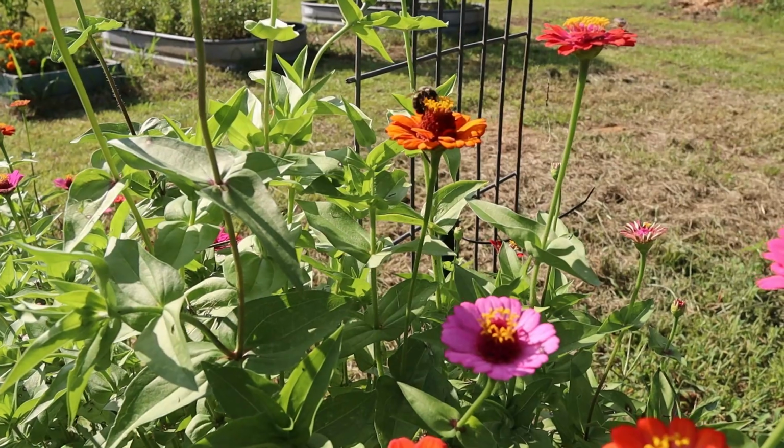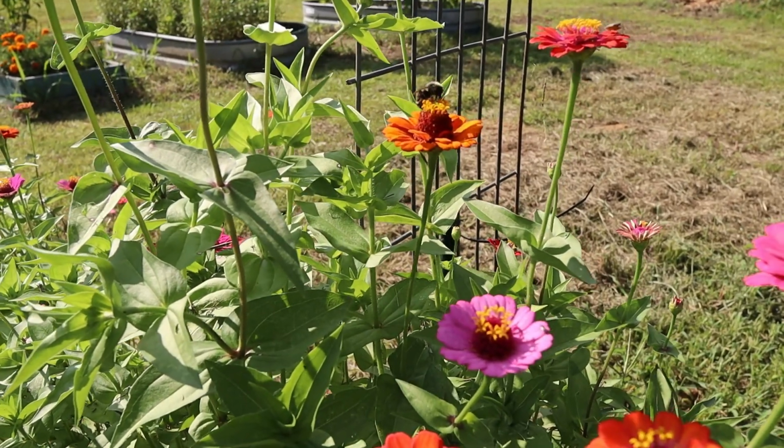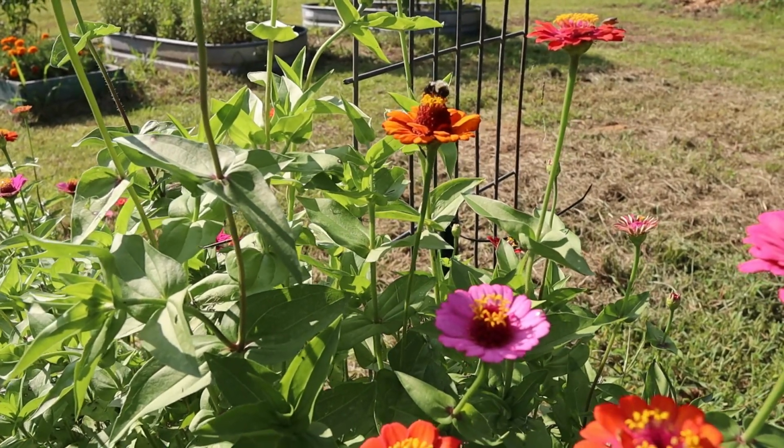So keep doing what you're doing. Grow some food. Grow what you enjoy. Grow flowers and add some color to your garden and make it a place where you want to be.